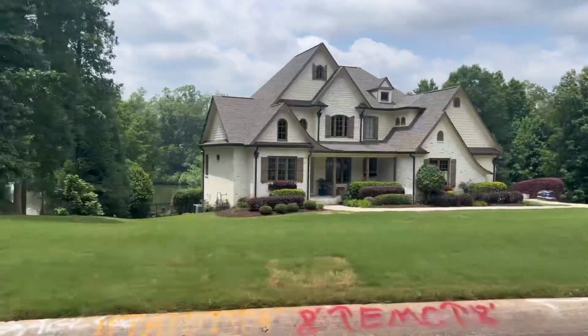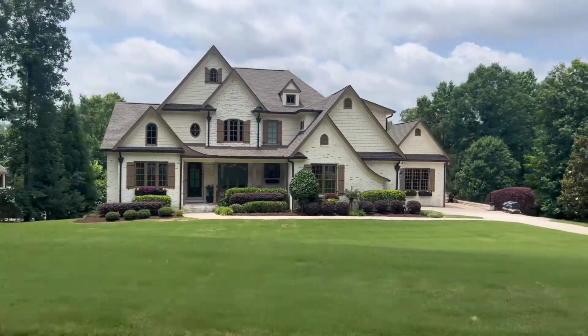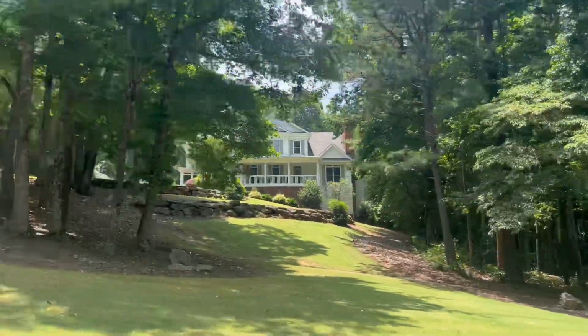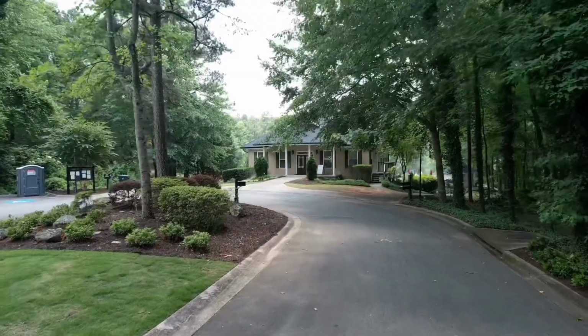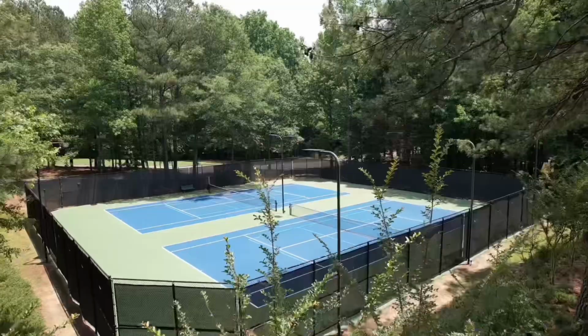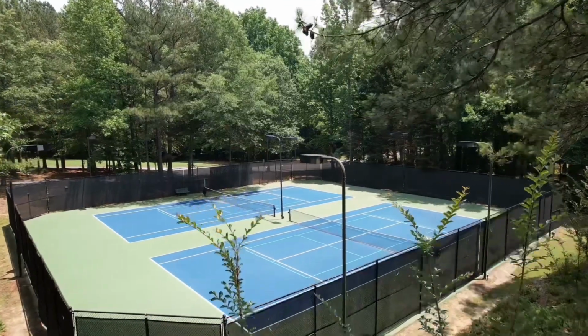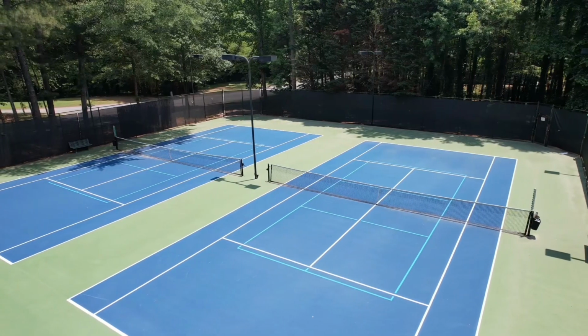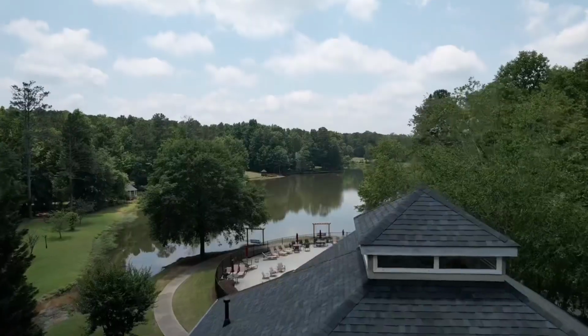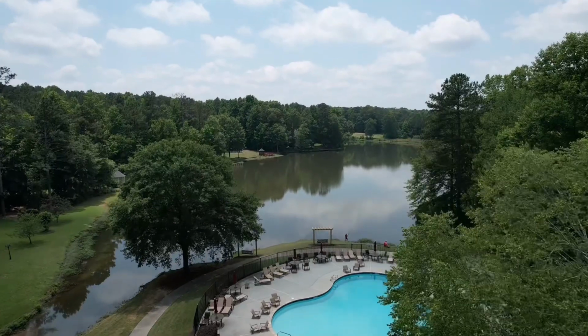The amenities of this neighborhood include an 18-hole golf course, which we just looked at, a residence clubhouse, lakes, sidewalks, nature trails, tennis courts, and a lakeside swimming pool, which we are at right now. It's the perfect place to come play some tennis, maybe play some pickleball, bring the kids, have them go down to the pool, maybe even bring a fishing rod so you can try to catch some largemouth bass, or just relax and catch some sun by the water.